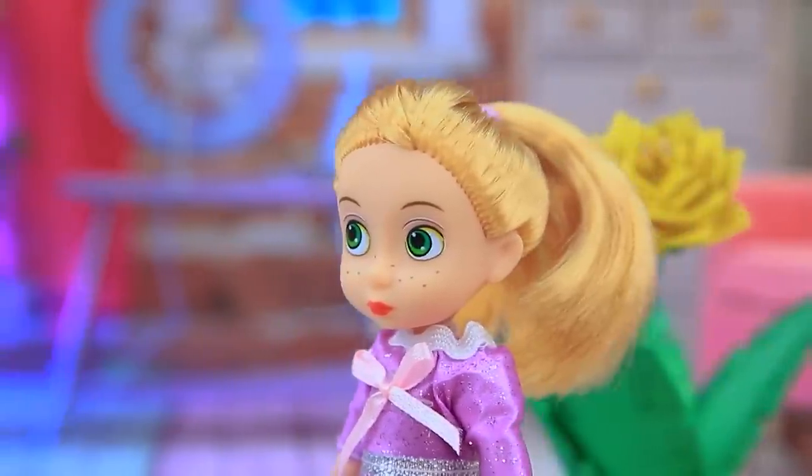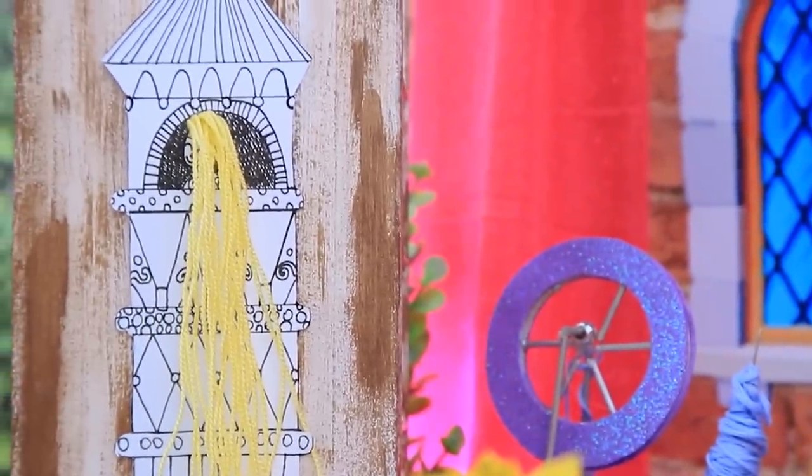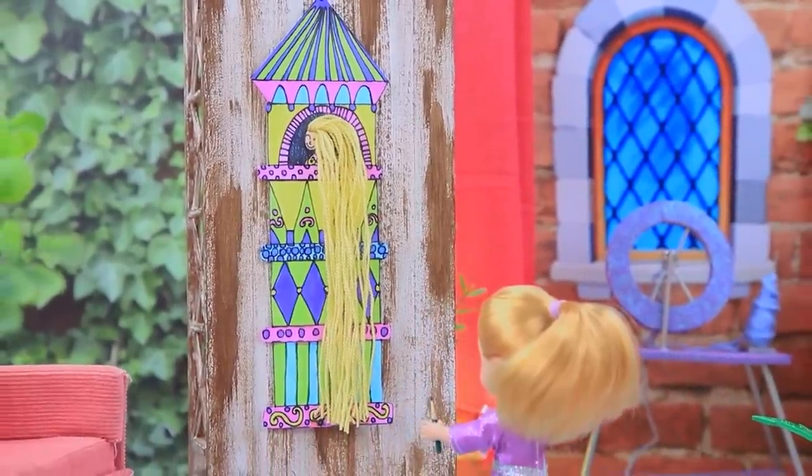Rose was playing in her room. Her mother gave her a wonderful wall mannequin recently. Pencils, get to work. She starts coloring. Oh wow, it turned out really nice.